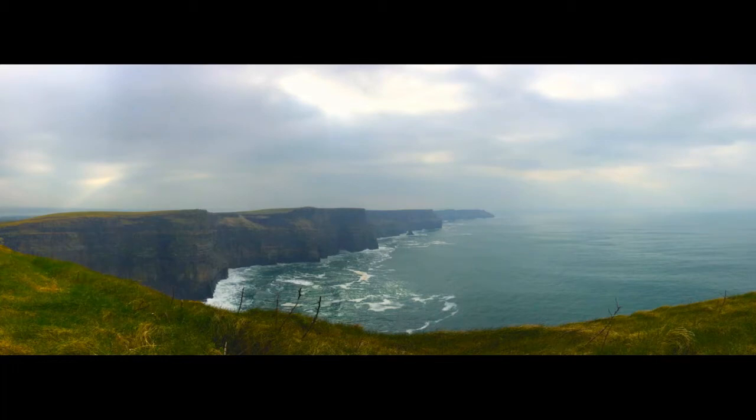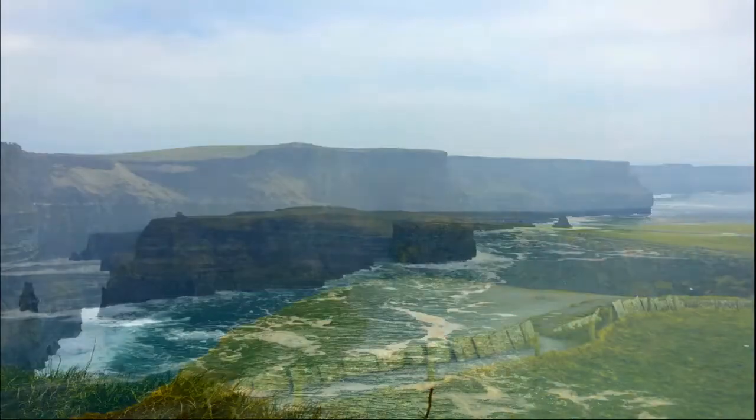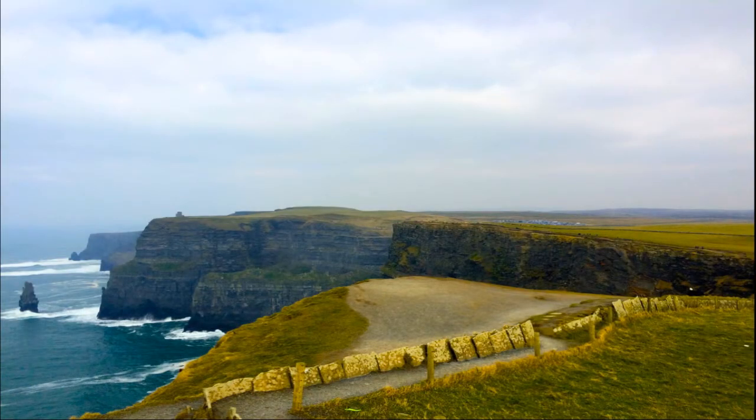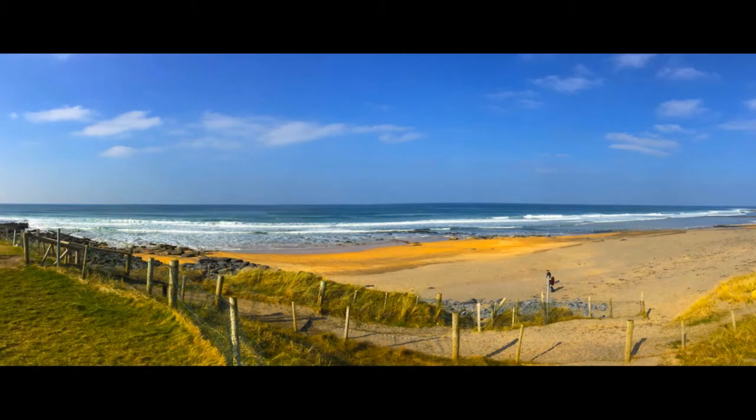The cliffs go on for about 8 miles. Obviously, we won't do the entire thing, but it's very famous. I mean, if you go on the internet and look up the Cliffs of Moher, this is a very, very famous spot where folks stop. A little bit more of the Irish countryside, a few more beach pictures.